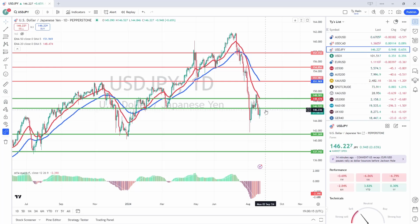Look, it's been a little bit volatile. If it continues to weaken, what we're looking for really here on a daily is a break below 144.50. If we get a daily close below the 144.50 next week, I would be looking for a testing of that 141.70 zone, and also probably around that 141.50, which is where the green line is here. But a daily close would need to be below 144.50 in order for that to happen.